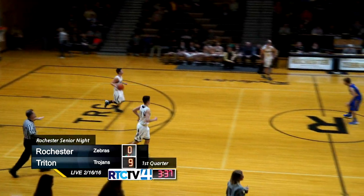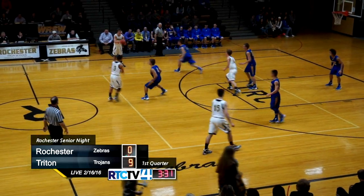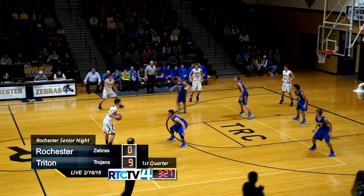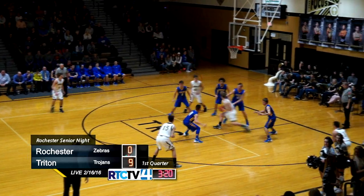We've already seen about four different defenses from Triton, really mixing up their looks. They're back to the 1-3-1 now, which is just getting the Zebras kind of uncomfortable and taking them a while to get into their sets. And then on the other end, they're not making their shots, so Triton's getting into an excellent transition game down the floor in a hurry. And if they're not making them, they're getting the offensive rebound.